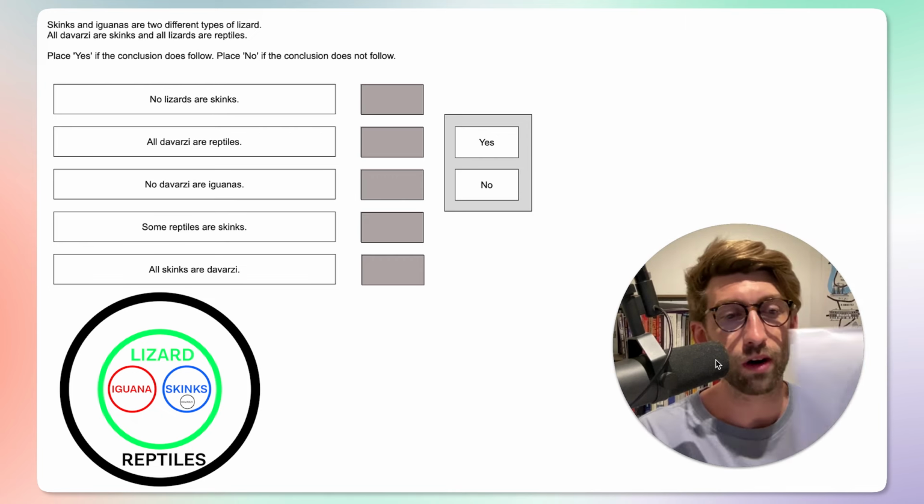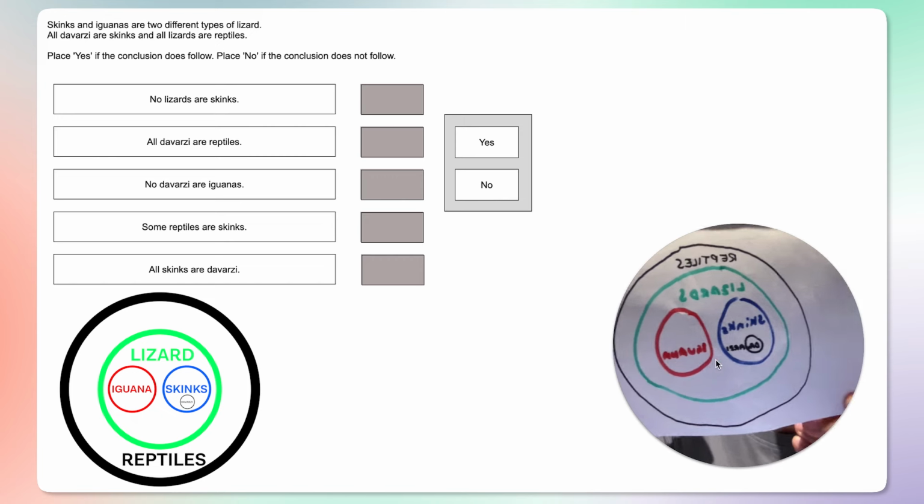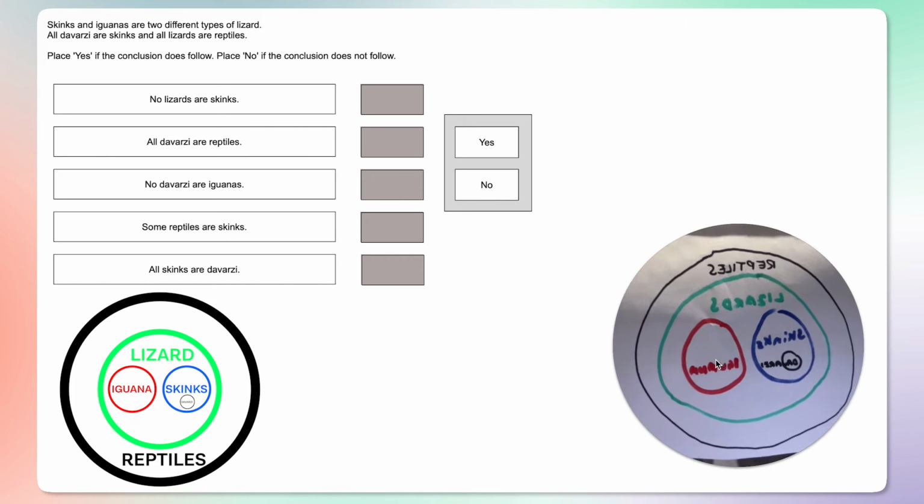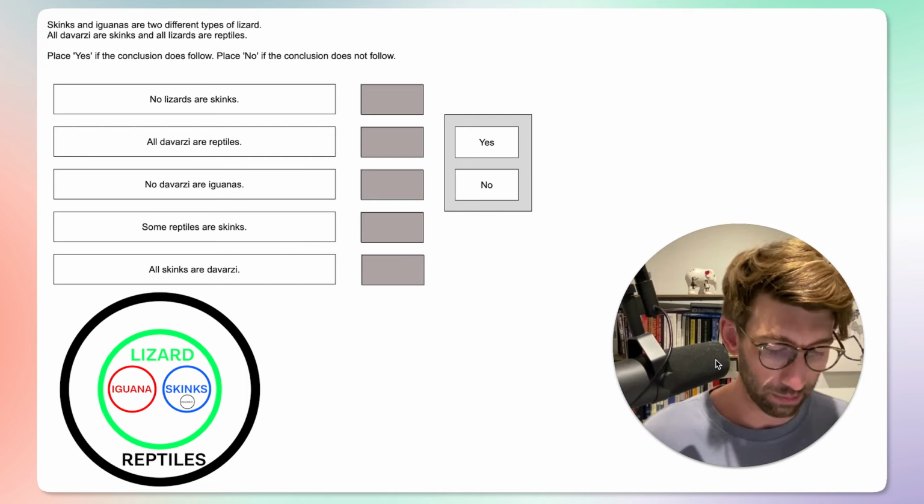Now, here's what I have. So this is what it looks like. Here, if you can see that really well. Like I say, regretting not allowing a little bit more space, but there we go.